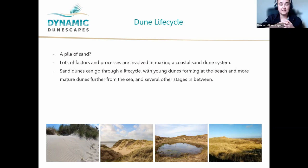So as they go through this cycle, we see different zones and we see different stages between them. We start off by the coast and we move inland, and there's that profile that you might think of when you're thinking of a dune, that you've got these really tall dunes at the start and then it starts to flatten out. And we'll talk about what that is in a moment.